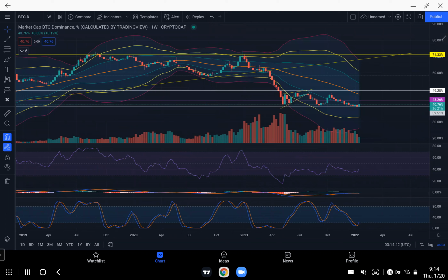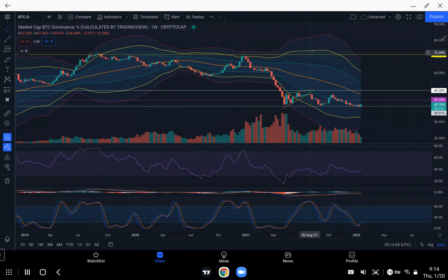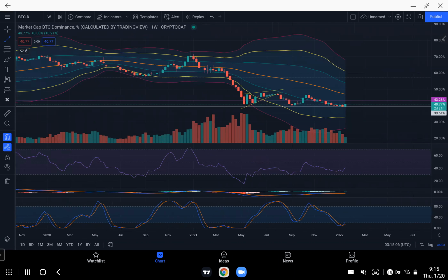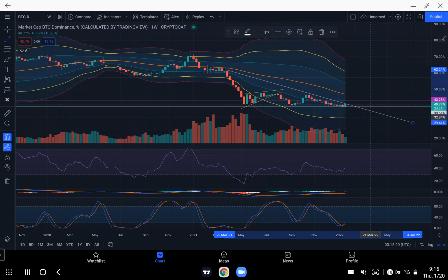But here's what I see. I'm going to erase all these lines because it's kind of confusing. Plus, some of these lines already happened, like this triangle pattern right here broke to the downside. I'm going to erase all that. I can always redraw it again anyways. So here's what I see on the Bitcoin dominance chart. I see this really big, we're on a weekly chart, by the way, so this isn't a small move. Okay.